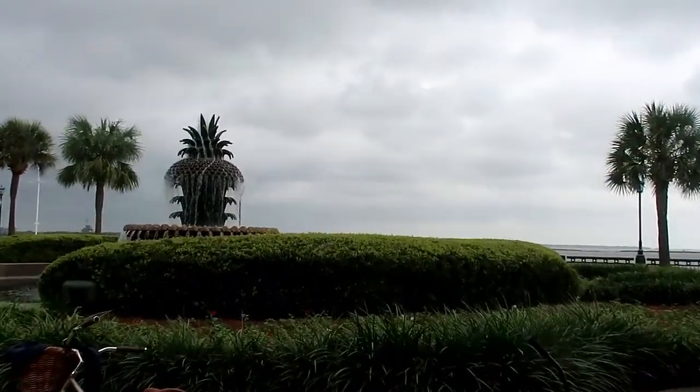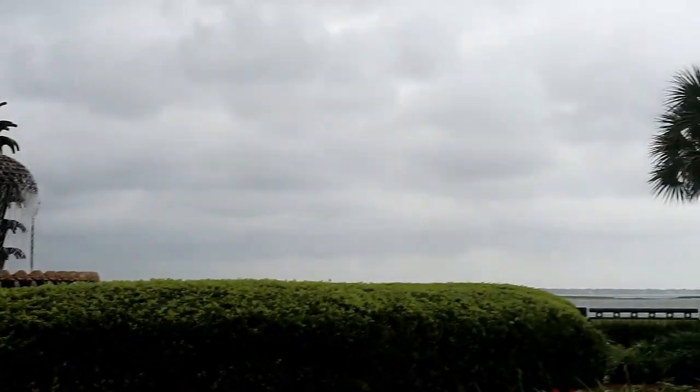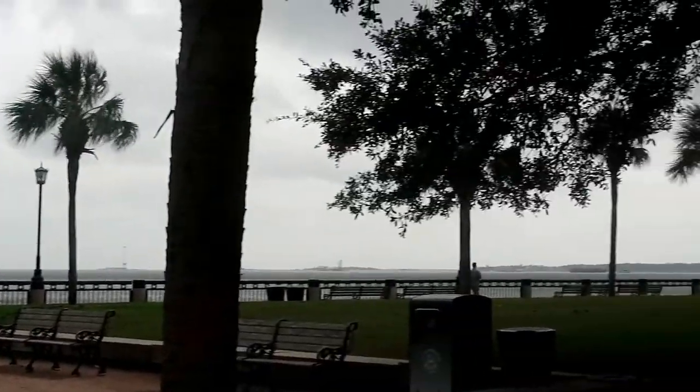The pineapple fountain. Oh, that's neat. And the bay here. Waterfront Park.